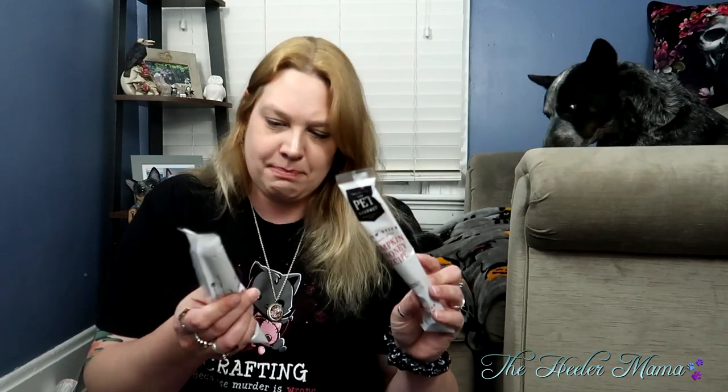And the next thing we got are pumpkin honey chew sticks. And then we also got some pork sticks. Look at all the puppies. That's just adorable. It makes me want to save the packaging.